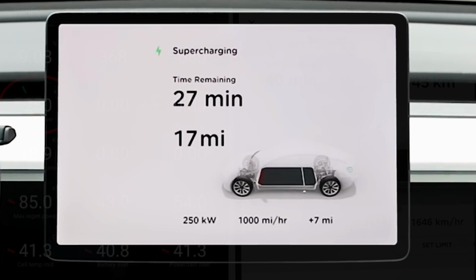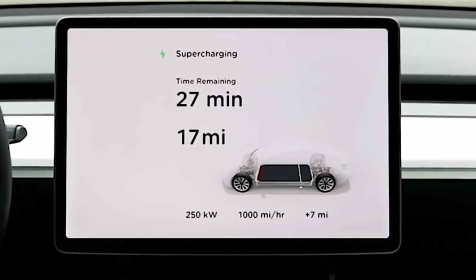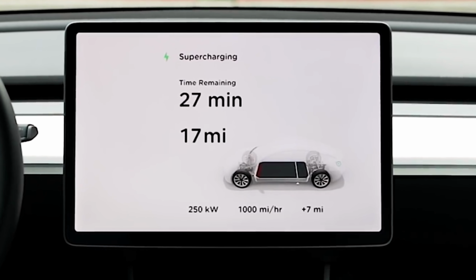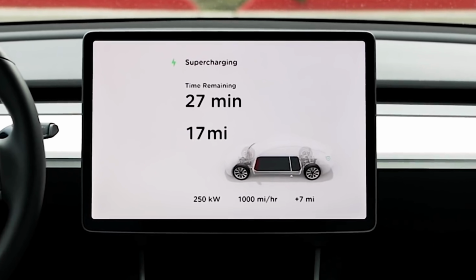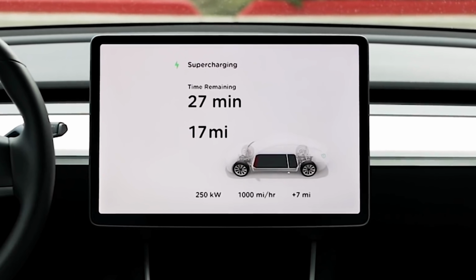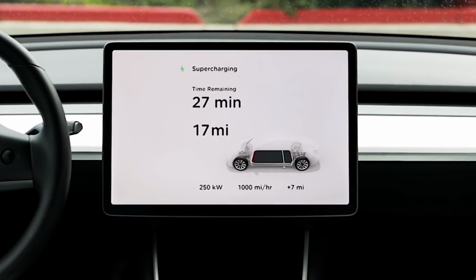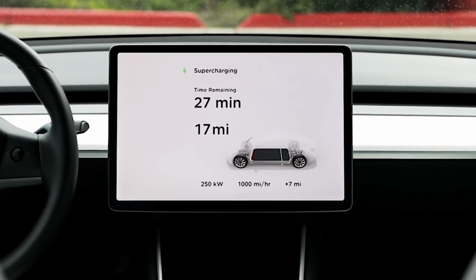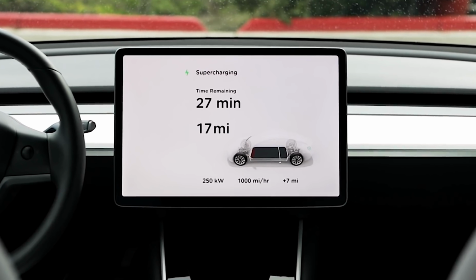Right now, a Model 3's battery is limited to 404 volts, so at 680 amps, that would mean a max charging rate of 275 kilowatts instead of the 250 that is listed, but it's probably limited at 250 kilowatts to avoid overheating. If we consider a new battery though, maybe some of those constraints can be removed, and the V3 supercharger seems capable of delivering quite a bit more power than that 250 kilowatts.